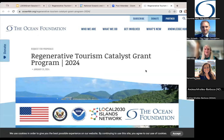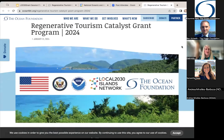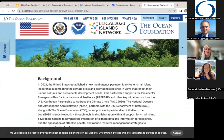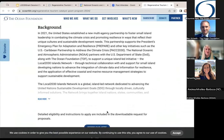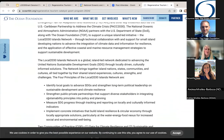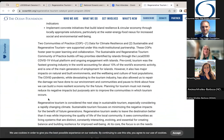So this is the landing page that you'll go to for the grant. I just have to scroll down a little bit. So you'll see here all of our partners: State Department, NOAA, the Local 2030 Network, and then of course the Ocean Foundation. And then there's a little bit of background on the project if you weren't sure how all this came together. I'm going to scroll through this just a little faster. And then as I mentioned, this is part of a community of practice.